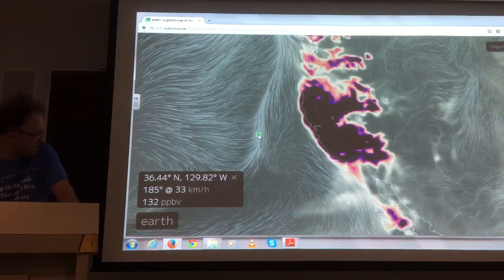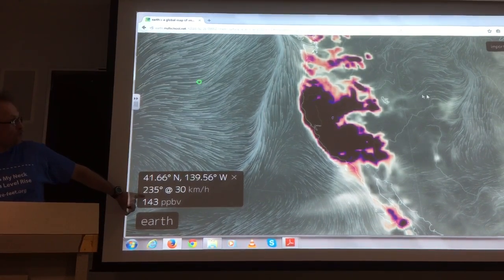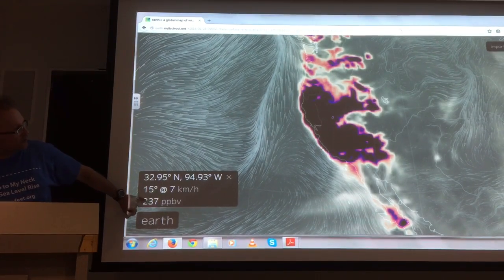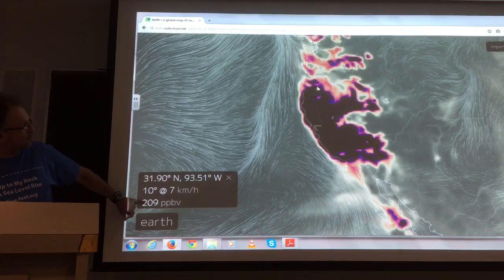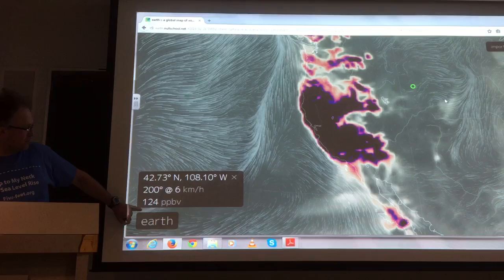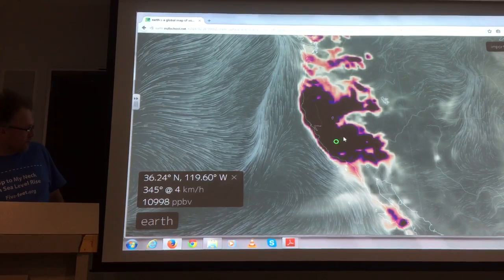Well, let's go out here, 130 parts per billion. Okay, CO, that's 143, 130, so about 100, it's higher there. Well, I clicked on a light spot. If there's industry, it's going to be coming out where all the major cities are, like up on the East Coast, right? But out in the ocean here, a bit lower, a bit higher, about that number. So we're talking about enormous levels.